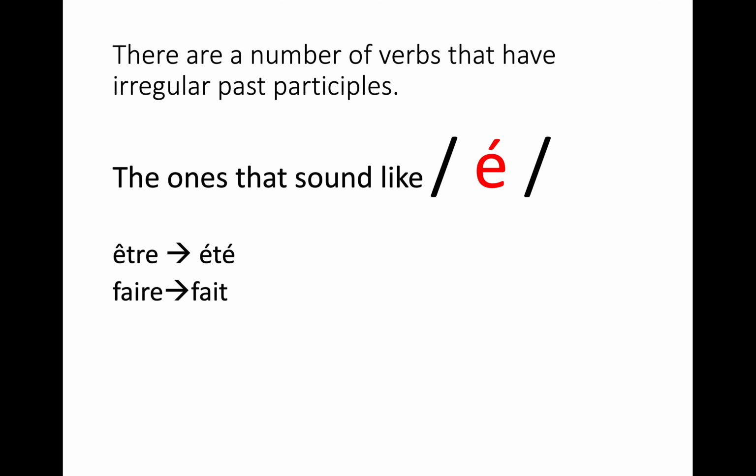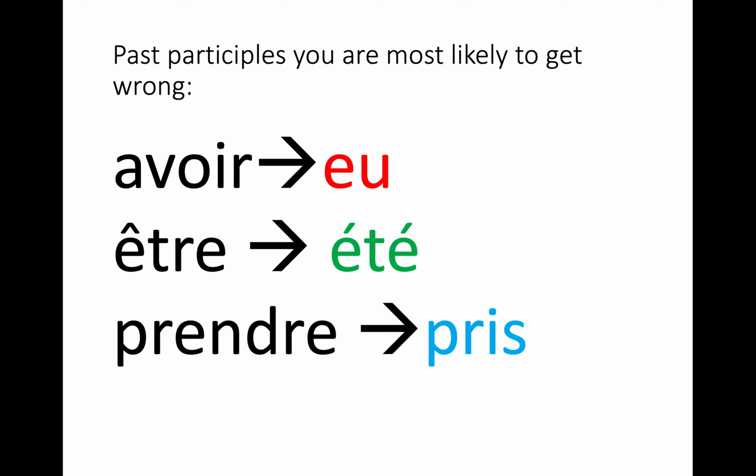And we have just a couple that sound like E. Actually, we have about 4, but you're only learning 2 here. Été, fait. All right, those are the irregular past participles. That's it. They either sound like I, U, or E. Don't say I haven't warned you, okay? The 3 verbs you are most likely to get wrong when you're having to come up with past participles are avoir, which is eu, être, which is été, and prendre, which is pris.